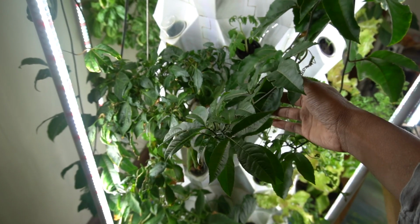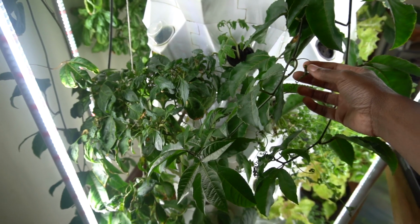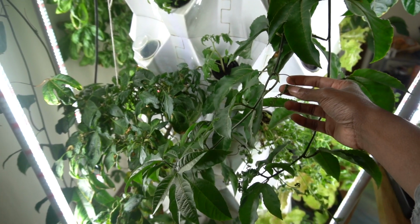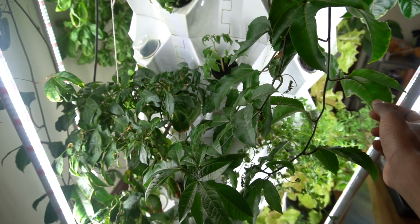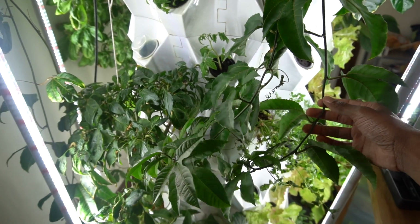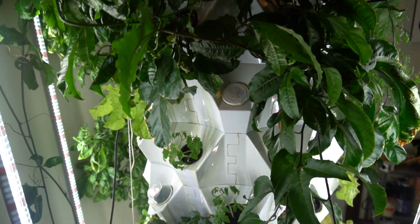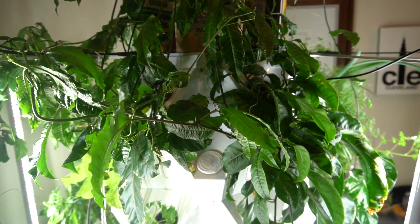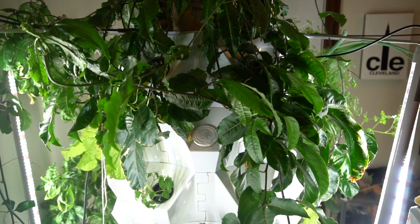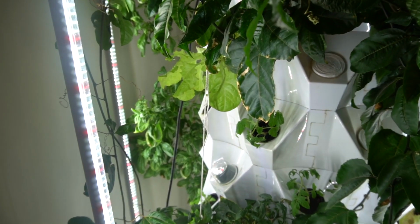But have a look at this passion vine. I've done some research on passion vines, and the leaves also can be consumed. I haven't tried consuming them yet, but you can consume some of the leaves on the vine as well. So have a good look at the passion vine.